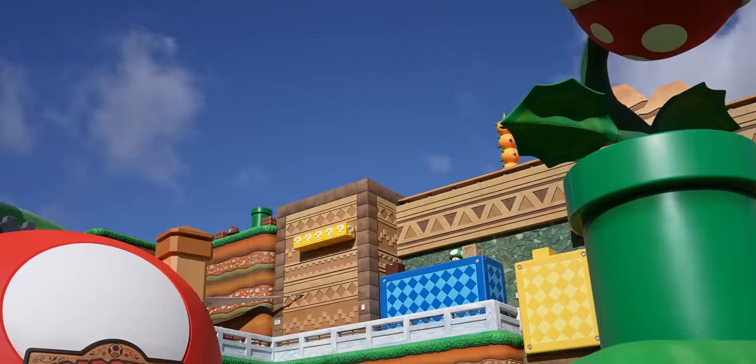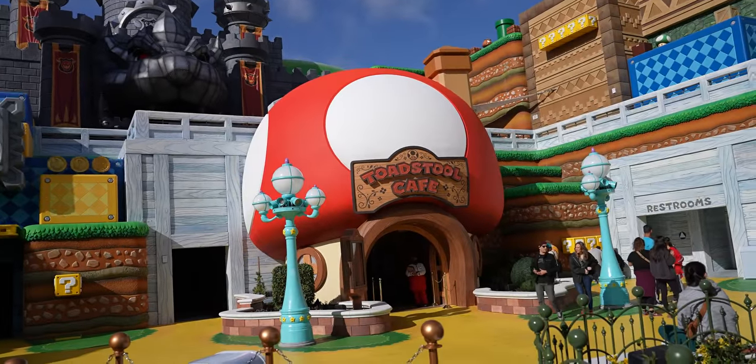There's only one restaurant in Super Nintendo World, that is the Toadstool Cafe, and we're gonna go inside and eat one of everything on the menu.